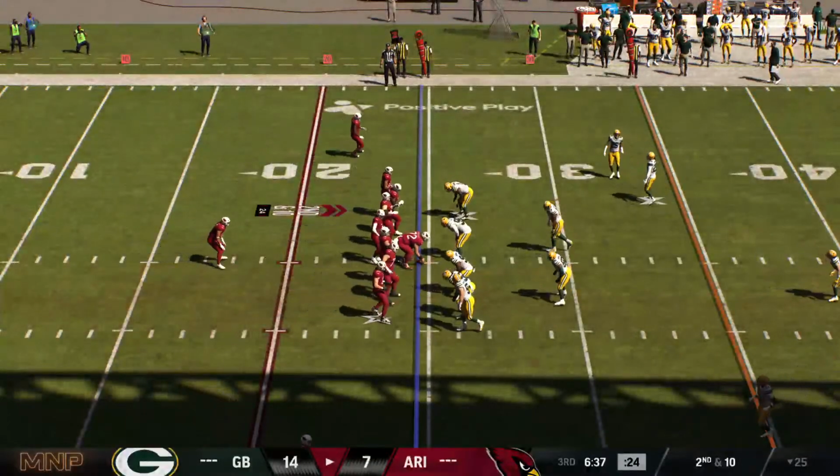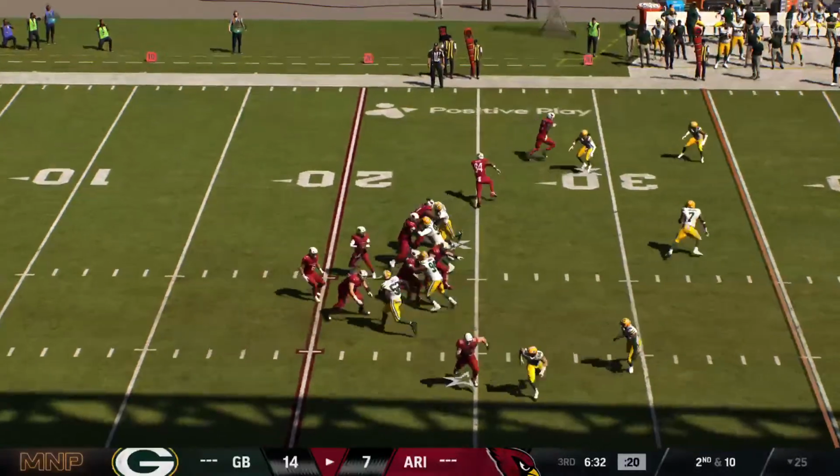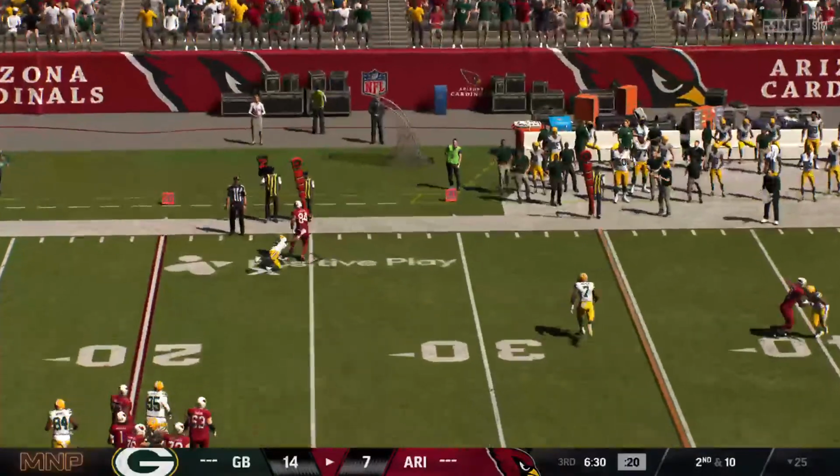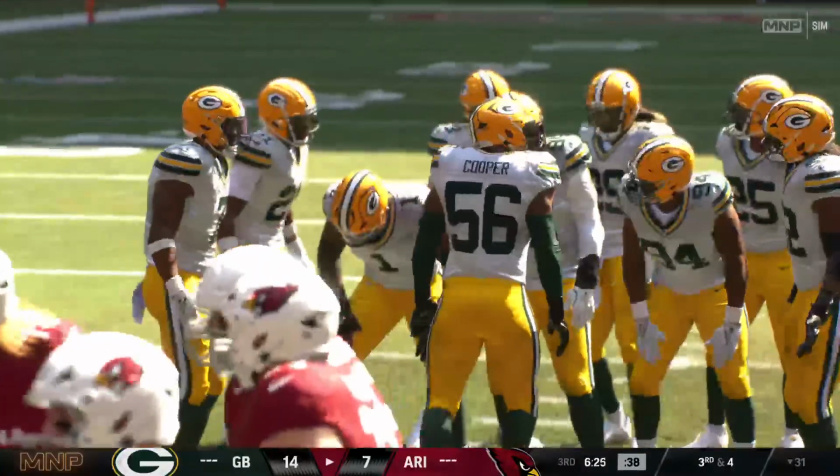First down run netted him nothing. Here is 2nd and 10. Murray to throw. Has him on the quick hitter. And he's short of the first after a mild gain.